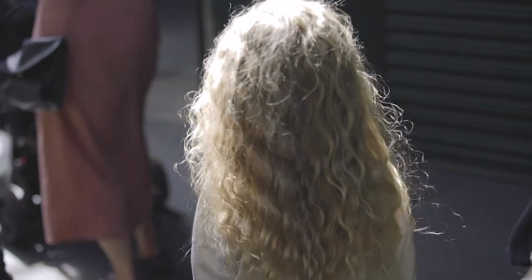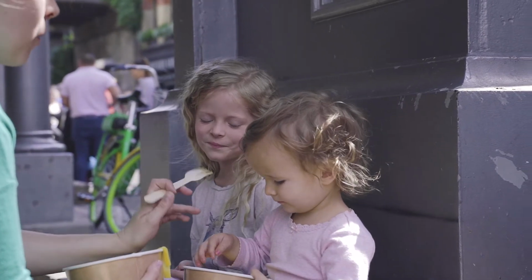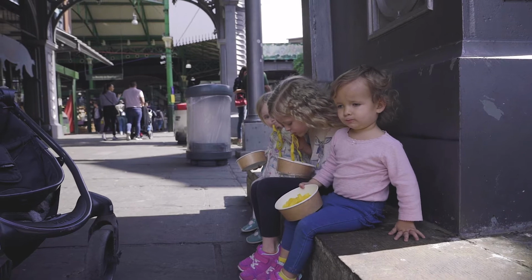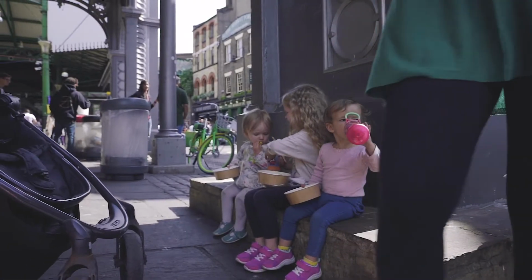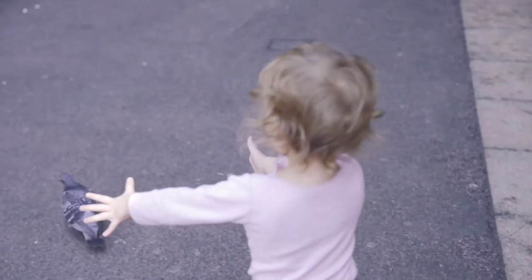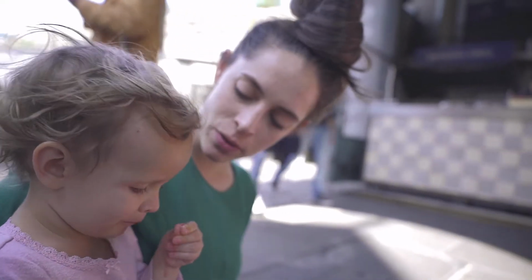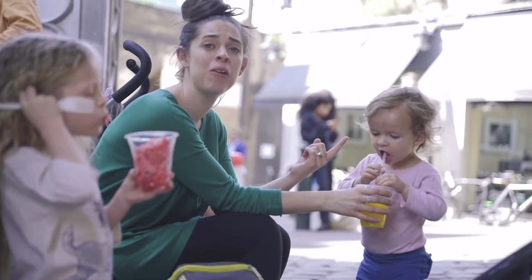We went to the market, and all I wanted for lunch was pasta, and at the pasta shop, they ran out of pasta, and then they found an extra packet and they made it for me.